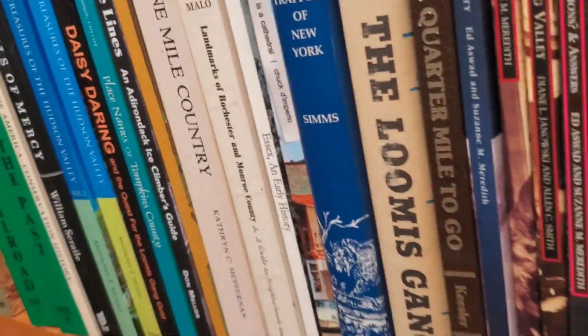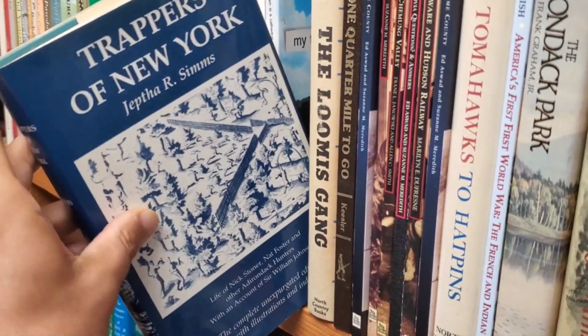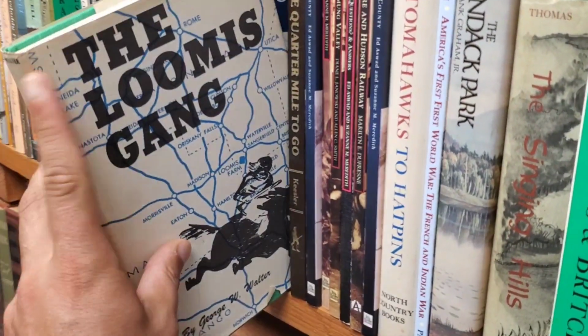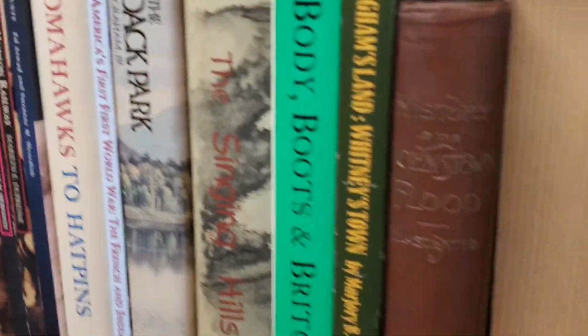So here's some staple New York State books. Trappers of New York, and I currently have a first edition of this book. Wonderful stories in this. But the Loomis Gang, again, this is a local gang. Horse thieves. They weren't too impressive. But anyhow, let me take you up here.